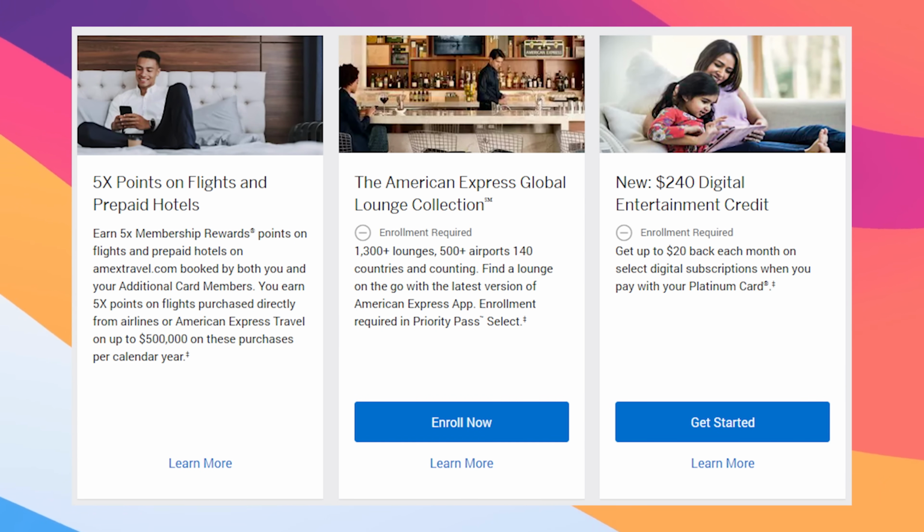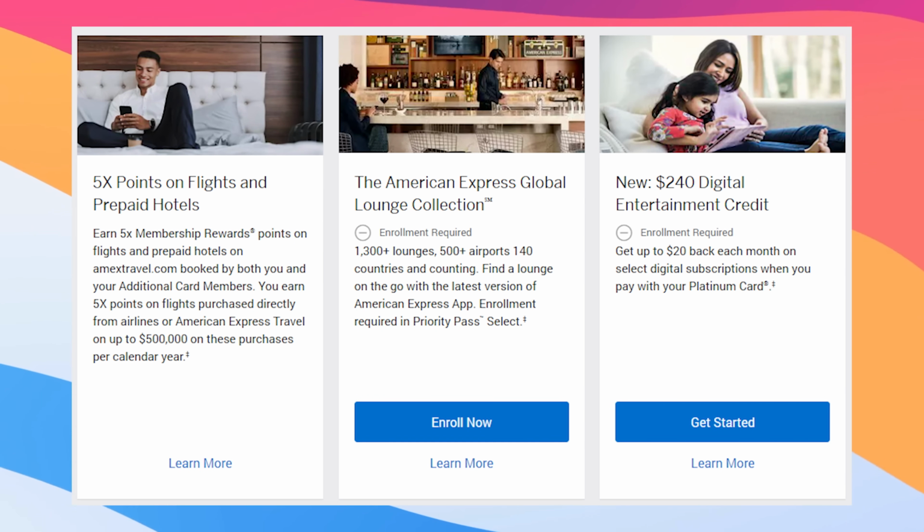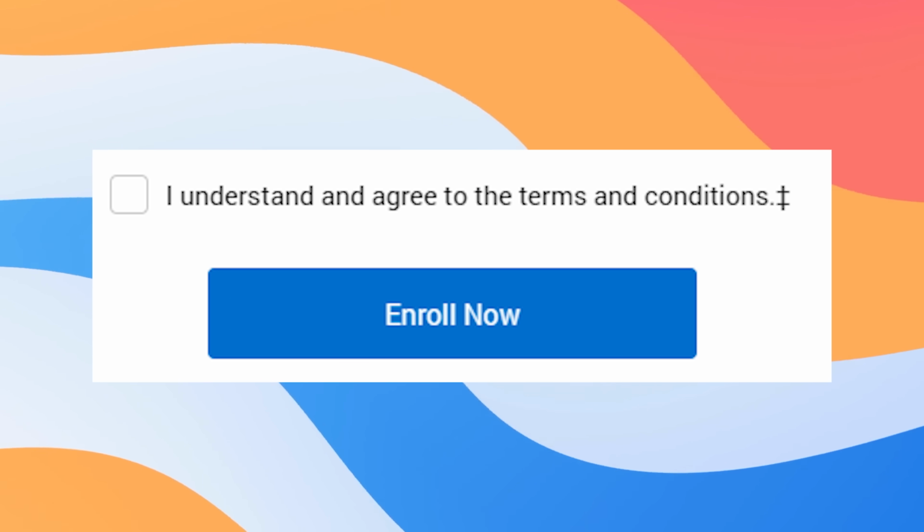So for this and a lot of the other ones, you do need to log into your account and go to the Benefits tab and then scroll down. You'll see a bunch of different options. For this one, it's going to be the Lounge one. Once you click into that, you scroll to the bottom and you see the Enroll button. After you do this, it takes about 10 to 14 business days to receive the physical Priority Pass card.